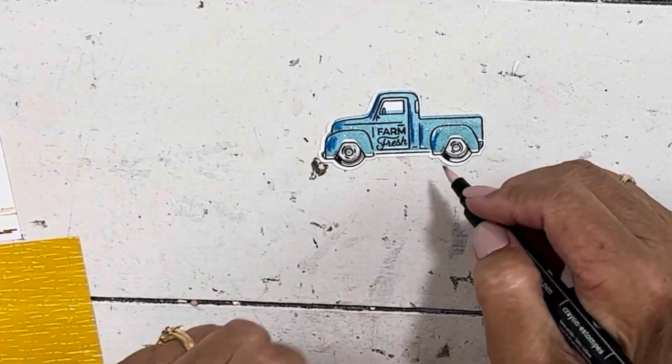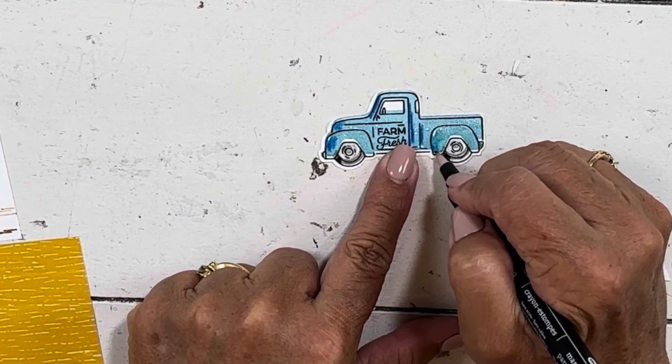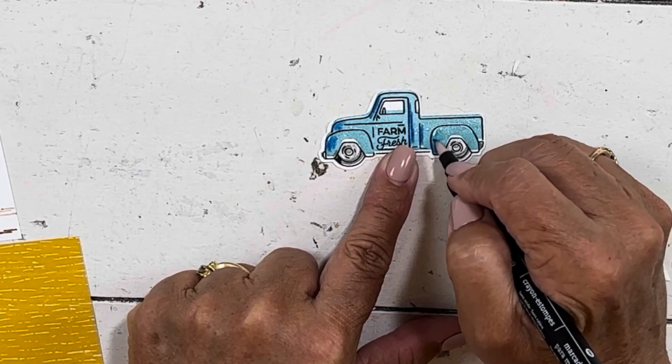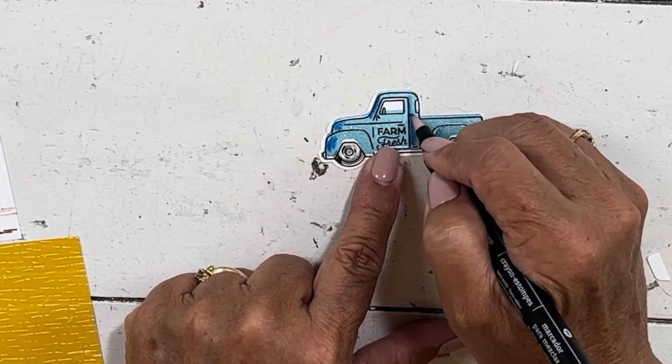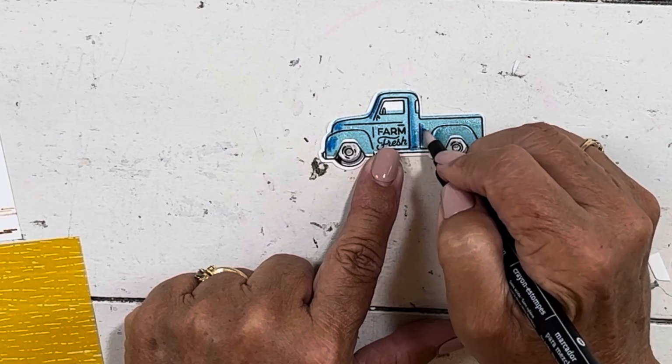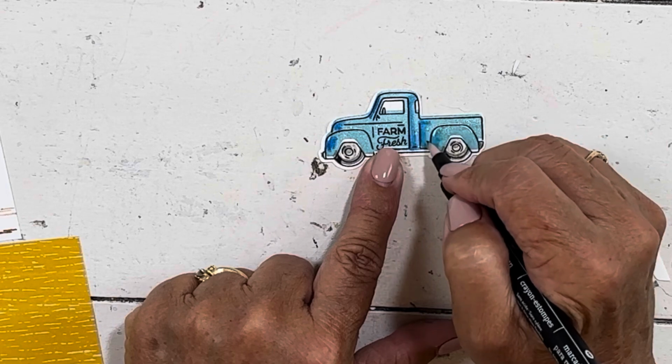Now I have my blender pen. Of course, the ink's gonna smear a little bit, but that's okay. And now I'm just gonna add that shading, and I'm gonna be careful not to go everywhere, because we still wanna keep the two-step. And I will put an up-close picture of this over on my blog so you can see it when I'm done.